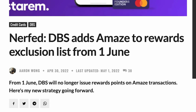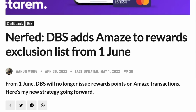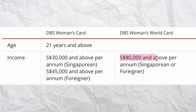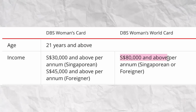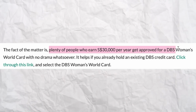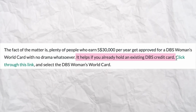First, as mentioned earlier, DBS excluded Instagram Amex transactions, so you can't do the offline to online trade here. Second, this card has a slightly higher 80k annual income requirement, so your monthly income needs to be around 6.7k to qualify for this card. But according to Lion, plenty of people who earn less than that amount were still able to get this card, though it will help if they have an existing DBS credit card.